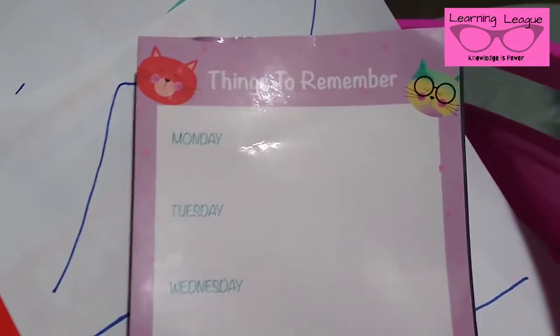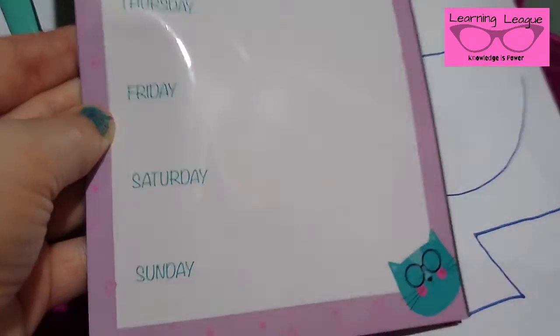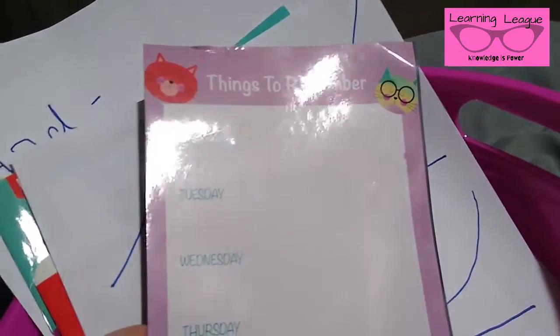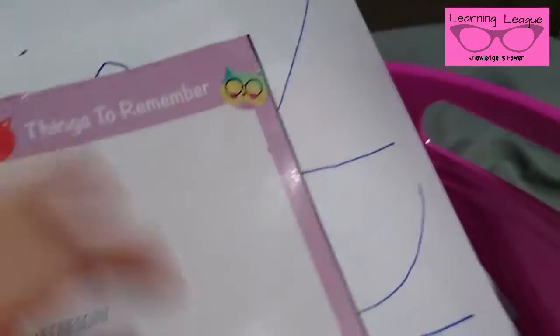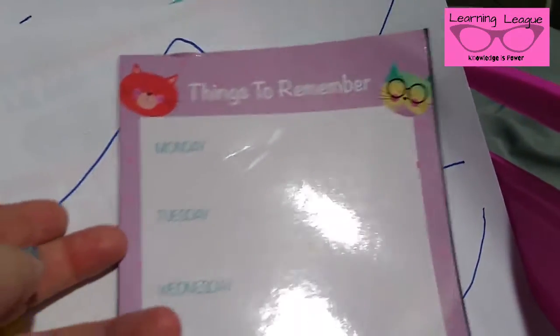This, as you can see, is just like a things to remember, but we're going to use it as a way to remember and learn our days of the week. And then she's going to write down what she is going to learn or wants to learn, or just things for the day. So we'll say what day it is and then what she's going to learn, and then we'll also recite all of the days of the week. And this is also a dry erase, so we can erase it every day. So that I thought was a really cool Dollar Tree find.